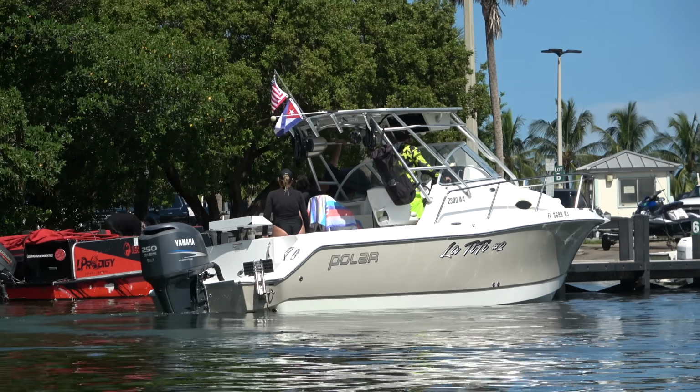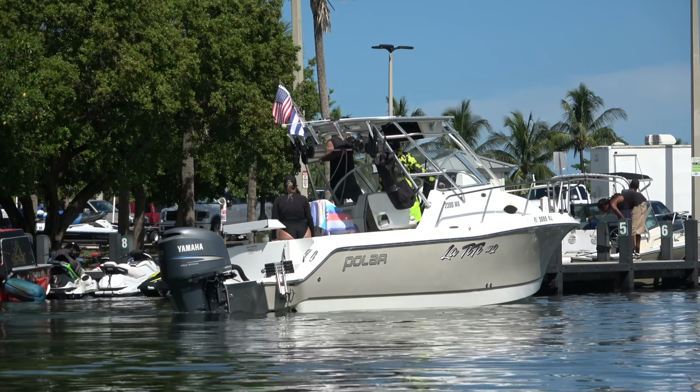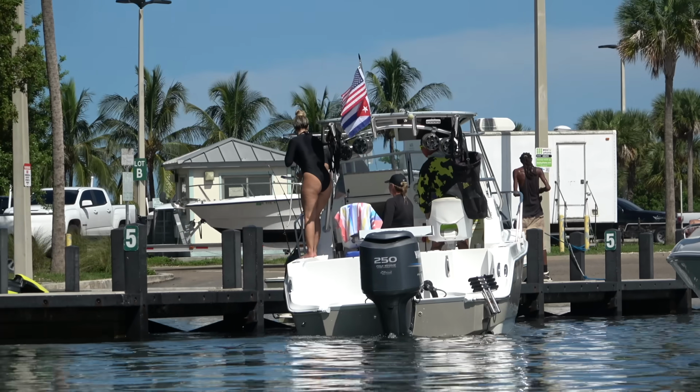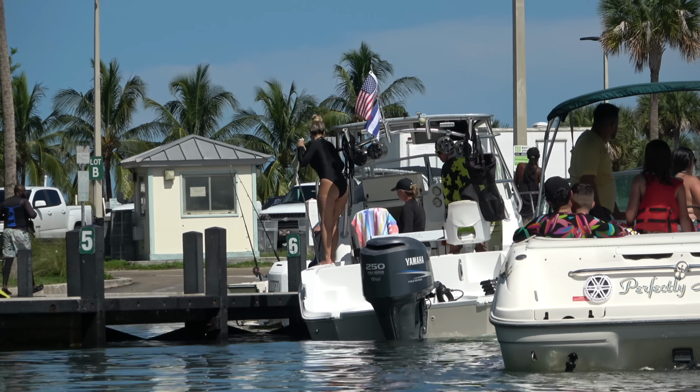So everybody kind of moves to the port side. Looks like they're all going to try and step in and give a hand. Looks like we got a guy near mid-cleat ready to jump off. Cap's going to turn bow in toward the dock. The ladies are going to get up on the gunnel as well. And he's going to have to brake check it back over.